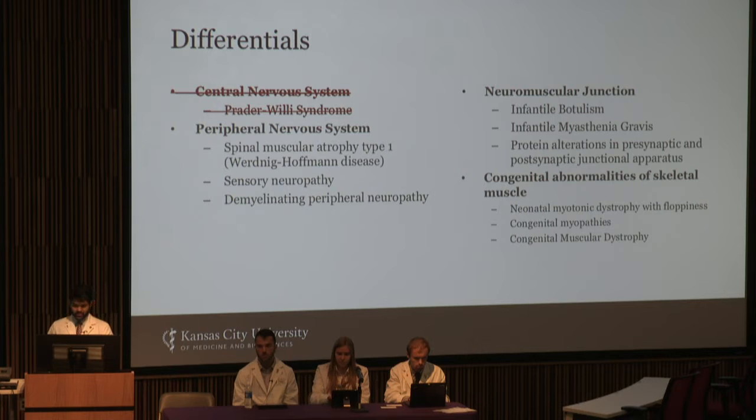In the peripheral nervous system, spinal muscular atrophy type 1 causes flaccid weakness with diffuse fibrillations in infants. However, this is unlikely because there is an absence of tongue fasciculations and areflexia that usually accompany this disorder. Patients with sensory neuropathy commonly present with sensory deficits which were not observed in our patient, and the normal conduction velocities in our patient are inconsistent with the conduction velocities observed in those with demyelinating peripheral neuropathy. As we move to the neuromuscular junction, we first come across infantile botulism.